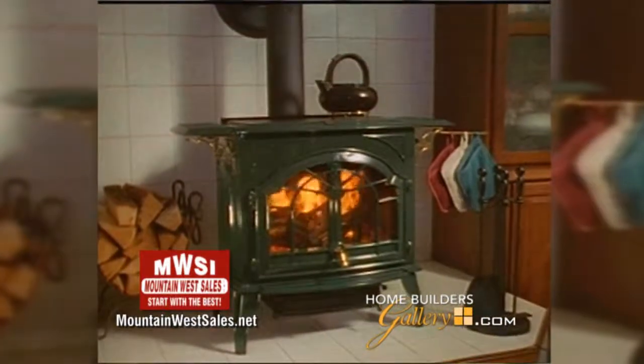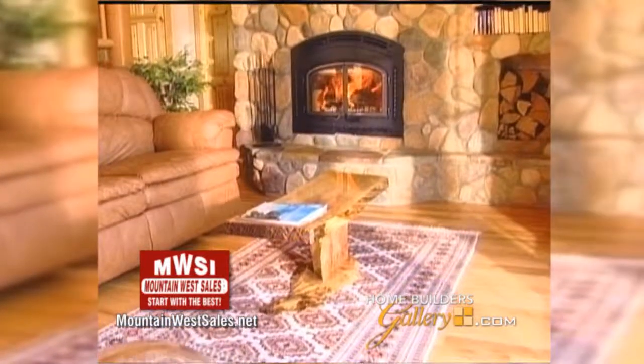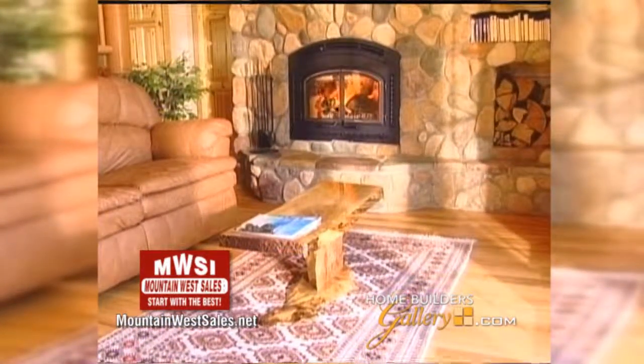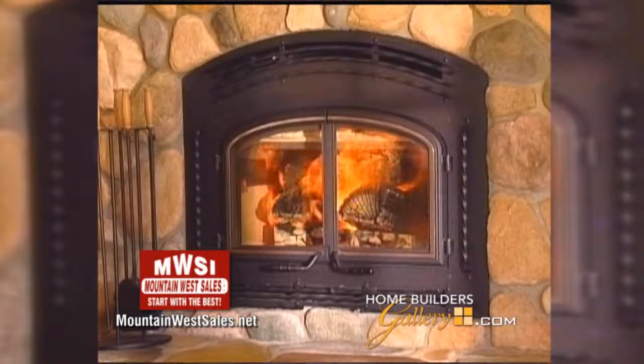The other thing that wood stoves give you is energy independence. You don't have to rely on electricity or gas to heat your home, and you'll always have a heat source no matter what happens. Probably most importantly, or the thing that gets people's attention the most, is that when a wood stove is burning, it's dramatic, it's calming, and it's beautiful to look at. It will be the focal point of the room that it's in.